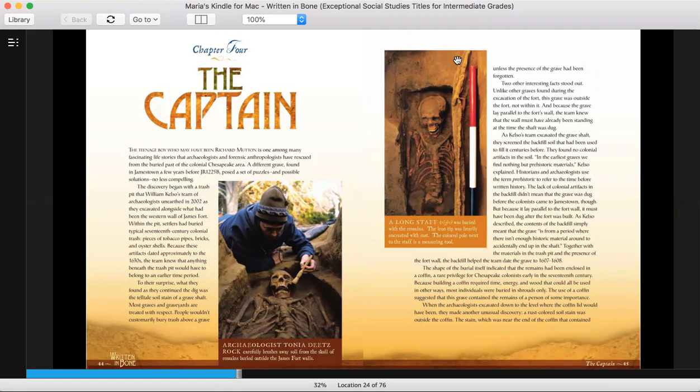The teenage boy who may have been Richard Mutton is one among many fascinating life stories that archaeologists and forensic anthropologists have rescued from the buried past of the colonial Chesapeake area. A different grave found in Jamestown a few years before JR 1225B posed a set of puzzles and possible solutions no less compelling.